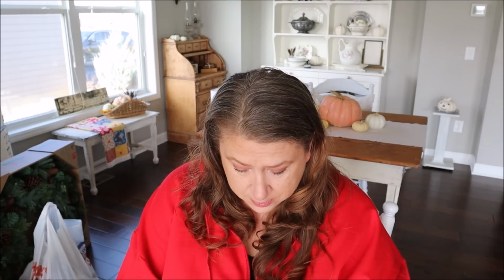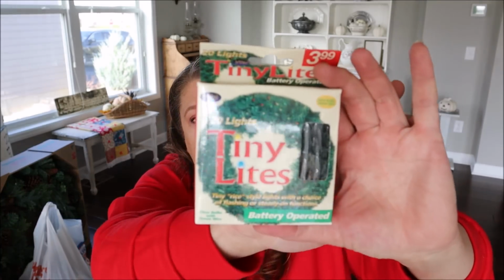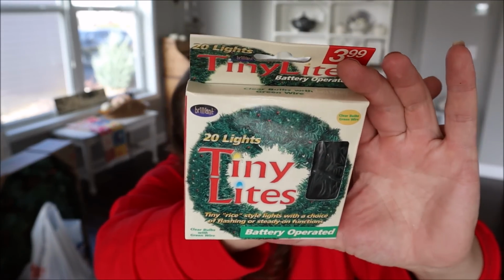They are battery operated. It said tiny rice-styled lights with a choice of flashing or steady function. Originally $3.99 per the package. I just thought they were really cute. They would be kind of fun to put in a jar. You know, I don't really know how I'm going to use them. But I love anything that's battery operated that adds a little ambiance. So I thought these would be kind of fun. So I don't know, maybe I'll put them in a wreath, like obviously it shows here.